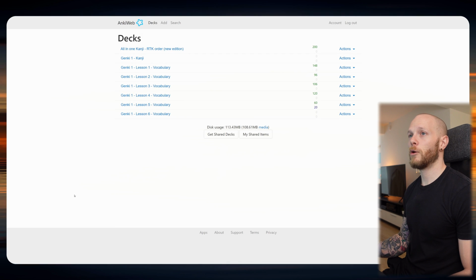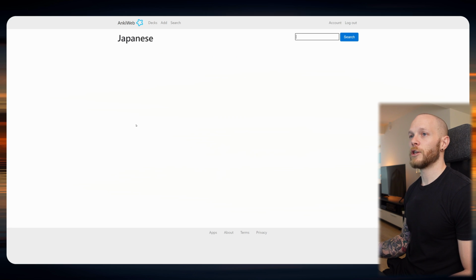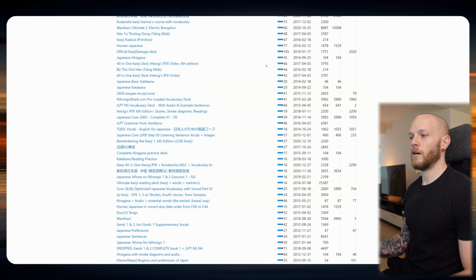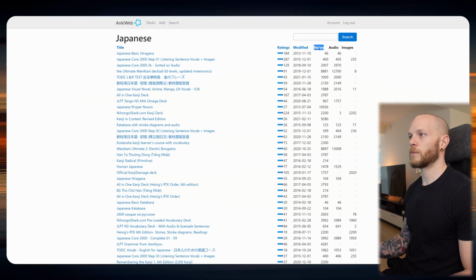If I open up AnkiWeb here, you can see I'm logged in, so it has all my decks here as well. But I can also click Get Shared Decks. If I click that, you can see languages, and they have different sections there, so you can search by section. I can go into Japanese, for instance, and you can see all these decks that people have shared. They have ratings next to them, dates, the number of notes, and whether they have audio or images, things of that nature. The ones with audio and images will be a lot bigger to download, so they'll take up a bit more space. And chances are there are going to be custom note types with those as well.